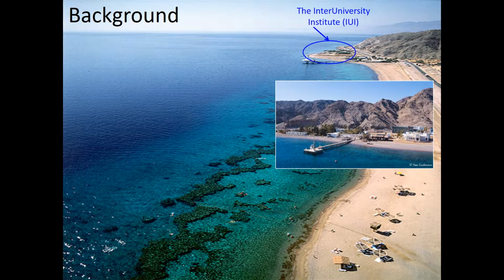And a little bit of background on where we are, although there is some light here that doesn't provide the details, but here, that's our institute. That's the IOI, the Inter-University Institute, that belongs to all the institutes or universities in Israel. That's the way it looks from the air, and we are right on the water, and the coral reef that you can see here comes all the way here, and it's very accessible.